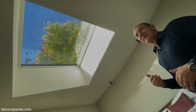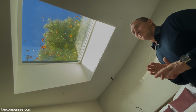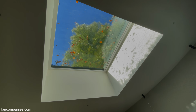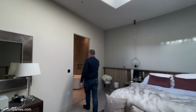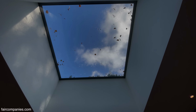So you could get a hammer and, if you do manage to break it, it does that thing where it just shatters and stays as one piece. But even so, you look at how much light from that is drawn through into there. As you said, okay, we've got the lights on, but it's such a powerful source of light. And we've got these throughout.